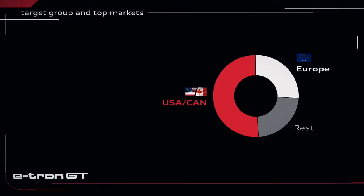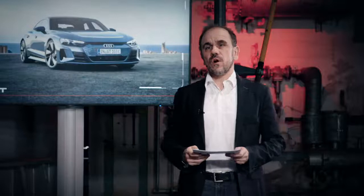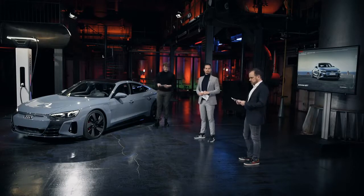The second big focus market will be UK and Europe, especially Germany, Benelux and Scandinavia. As you maybe know, the e-tron SUV is the best-selling car in Norway so far. And of course, we want to continue that success story with the Audi e-tron GT. Both versions have a lot of technology and equipment in common. Let's talk a little bit more about this in detail.